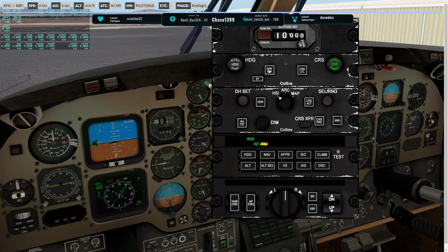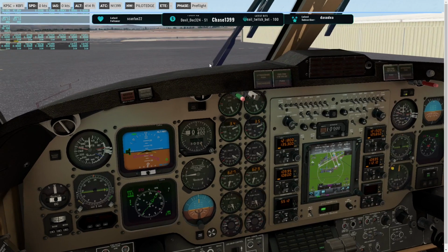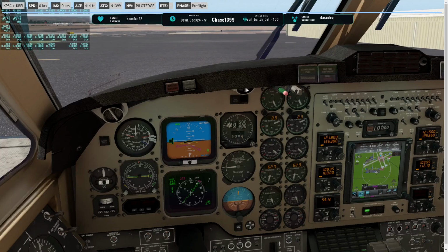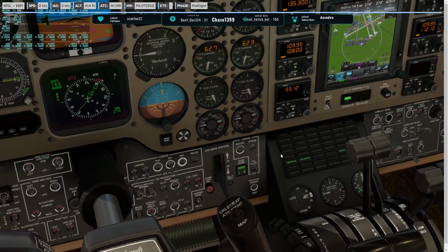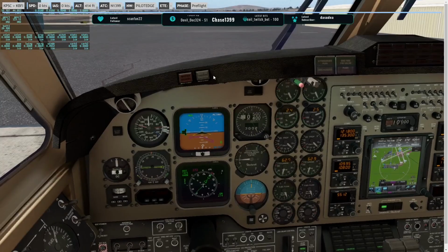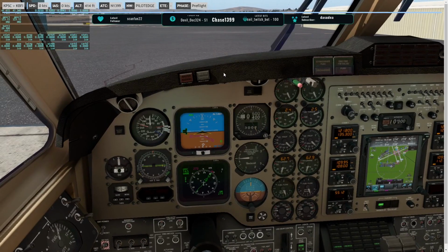Put that on GPS. Glacier Park Tower, Cessna November 489er Tango Golf, clear of the runway. Request taxi to the closest parking. Put that in beta. 489er Tango Golf, turn left on Bravo, taxi to parking. Squawk altitude. Left on Bravo, 489er Tango Golf. Thank you.